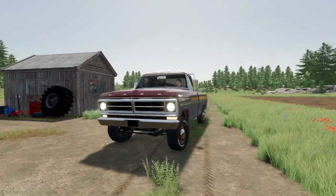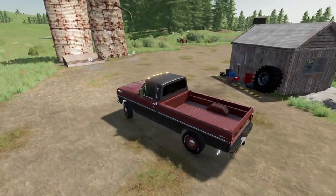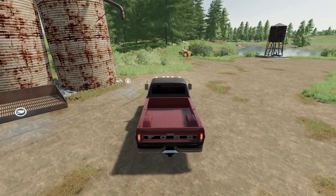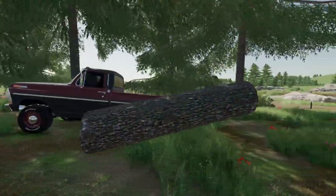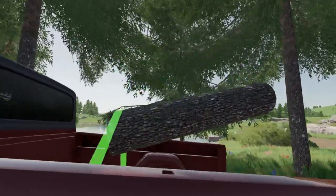But before we do that, we want to cover our potential losses here a little bit, so we're going to cut down a couple more trees and take them to sell. So we'll get all these logs loaded up into the back of our new truck, and we'll see just how much money this is going to get us.